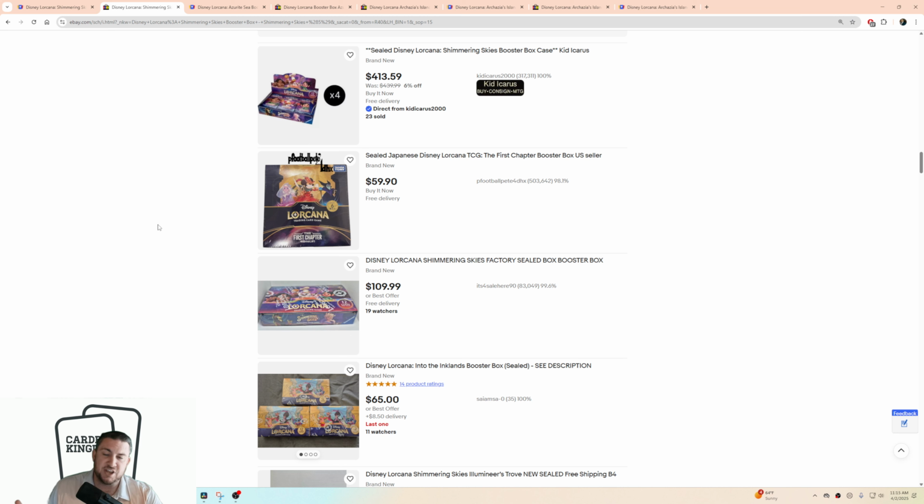Now, I think Shimmering Skies is going to be looked upon a little bit more favorably than it is now with the new Enchanted style that came out with this set. We see that Archazia's Island is being much more well received, and this has the same Enchanted format as Archazia's Island. Now, it doesn't have as many playable cards, and so the expected value is down at 70. Not the best bang for your buck.